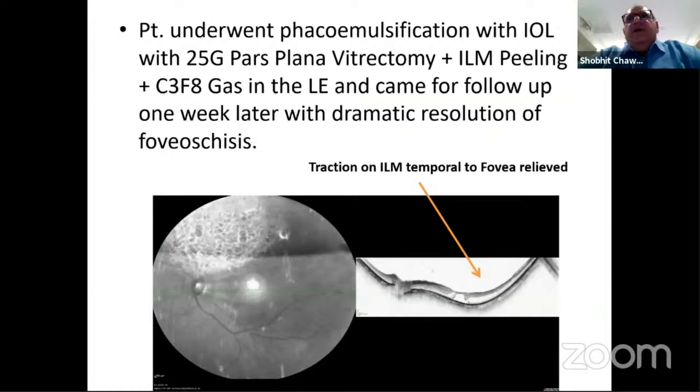So, I always like to combine these surgeries with an IOL and phaco. A vitrectomy, ILM peel, C3F8 gas in the left eye. I use normally 10% C3F8 or 20% SF6 in these patients. In highly myopic eyes, I'm more inclined to use 10% C3F8, not the full concentration, but down to 10%. So as you see, this traction temporal to the fovea was nicely relieved. And this is my normal technique of surgery.